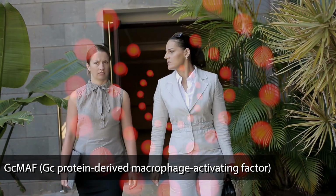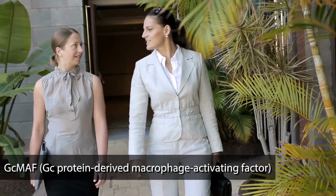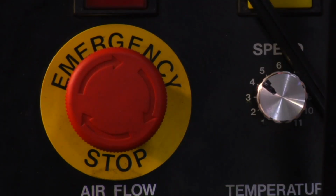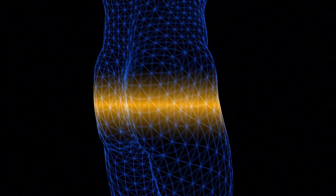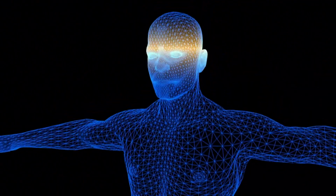Now, the other really cool thing that colostrum is starting to show some promise in is activating something known as GC protein-derived macrophage activating factor. What that stands for is the big red button that turns on your immune system when necessary. Because it's a macrophage activating factor, that means it's a white blood cell activating kill switch. So you have basically this big red button that your body needs to press if you ever have the need to activate your immune system fast.